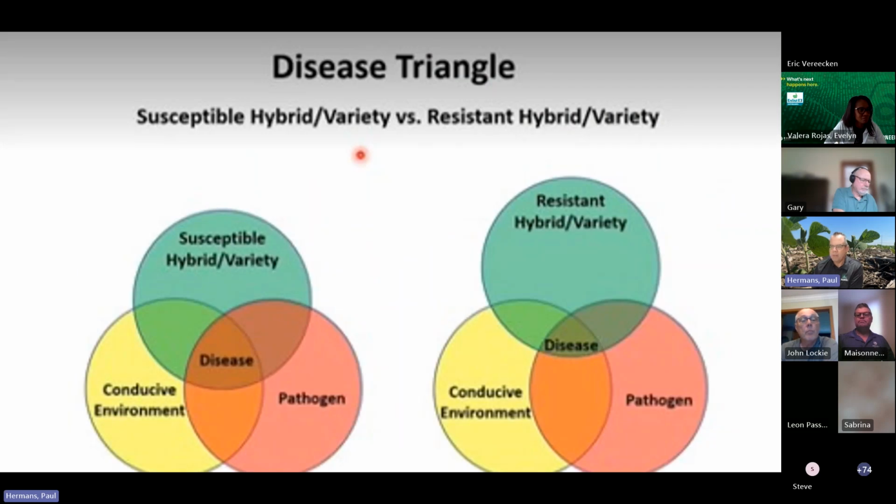So there's one thing I just want to talk about, the disease triangle, and whether it's with white mold, northern corn leaf blight, tar spot, it doesn't matter. We need three different things to occur. We need to have the environment. So that's, in this case, down in the canopy, lots of humidity, moisture to get the fruiting bodies to release the spores. We need that pathogen to be there, and then we need a susceptible host or variety. In this case, would be soybeans.